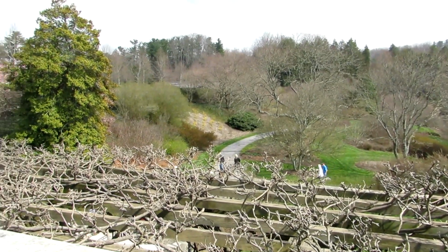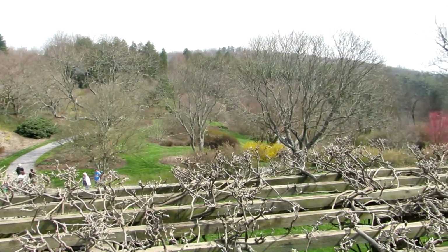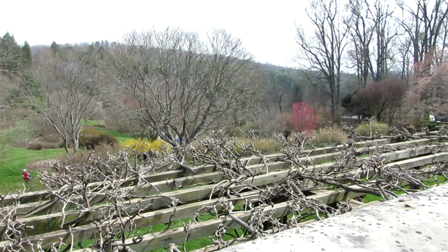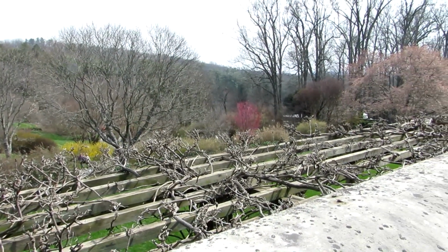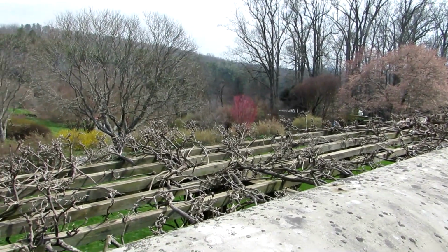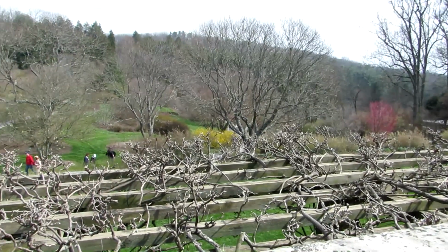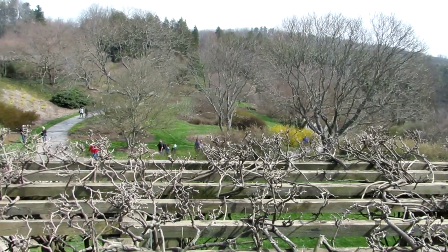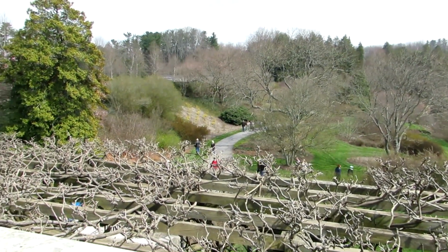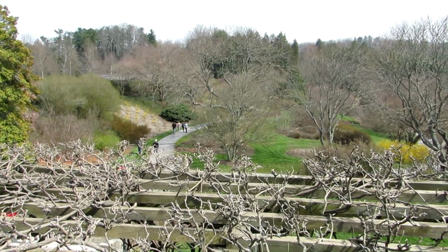Well, it's a little early in the year for the gardens, but this is them. It's kind of a wavy walk around the side of the hill, and there's all sorts of stuff out there, but of course nothing's really in bloom because it snowed last week. So anything that was in bloom probably wilted over and died, but we're not going to go through the gardens. It would take too much time, and let's get out of here and put the video together.